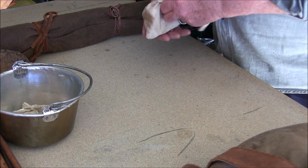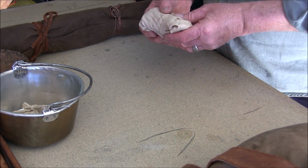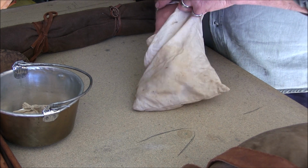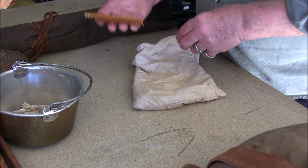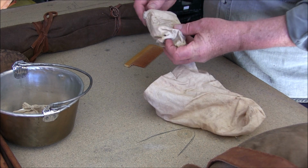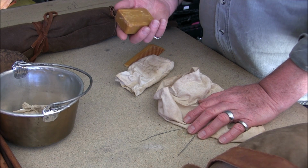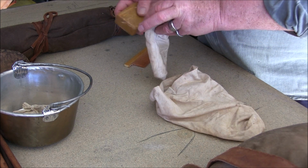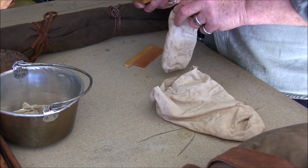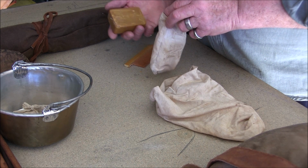Comb and soap. Handy. Keeping your hair combed, I could probably do without it, but it's only a piece of ivory comb, and weighs next to nothing. Soap. I think, yes, very important. You know, you've got to wash, keep yourself clean. Bit of weight in the soap. I could make the soap smaller. Maybe that's an option.